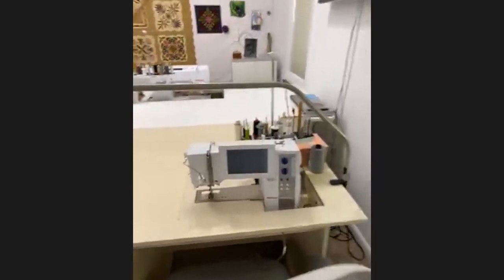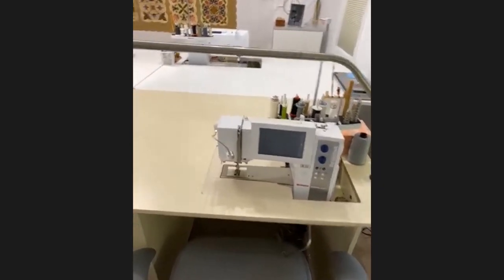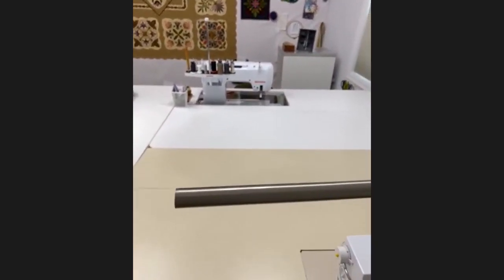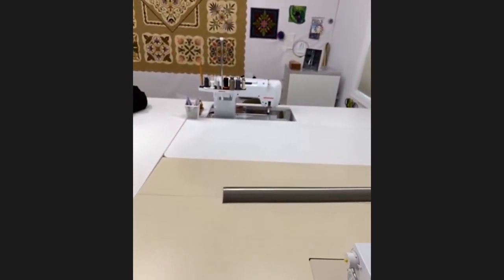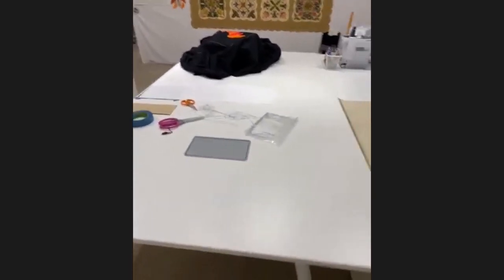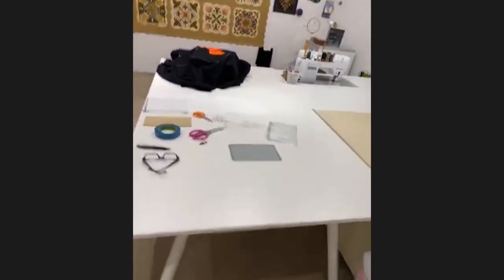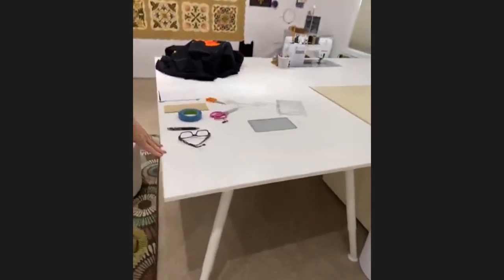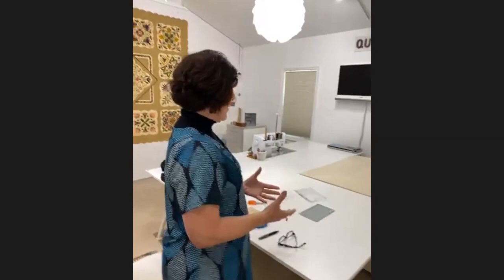I have 2 machines back to back. I like having them back to back. It gives me extra table space, so when I'm working on a quilt, I can push things in the middle there. And then I have a big white table space. I like a white surface when I'm working. And I probably could do an ad for IKEA because I have a whole lot of their stuff in my room. It's an inexpensive table, seriously, and it's a great work surface.